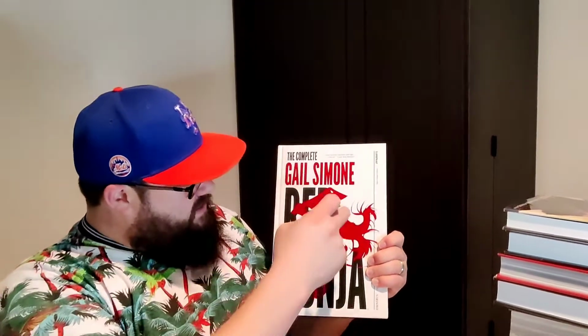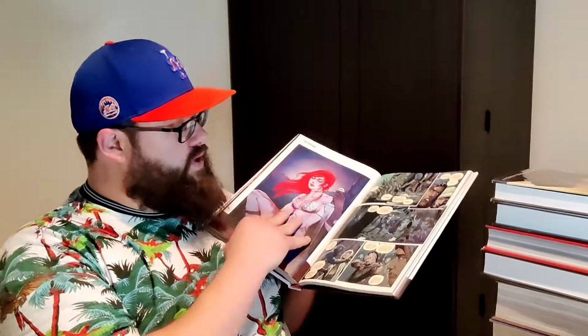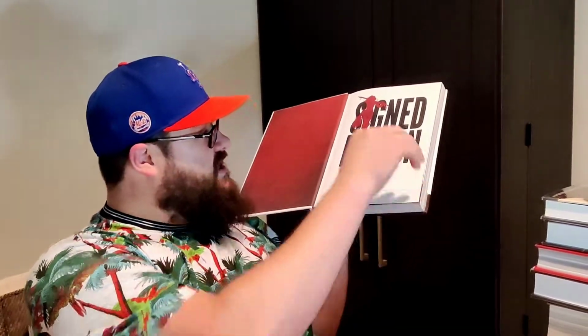And then we got something I really wanted. I've been wanting this for a while. This is the complete Gail Simone Red Sonja Omnibus. The art in this thing is beautiful, of course, as most of the art for Red Sonja is. This one is a little different from the others. It's autographed. So, it's the signed edition. Of course, I didn't go get it signed myself. It came that way, but still, it's really cool. It has a little scratch there, but I'm fine with that. It's not a big deal. I'm going to read it, and then it'll go on my shelf. But I'll let you guys know as soon as I do read it.